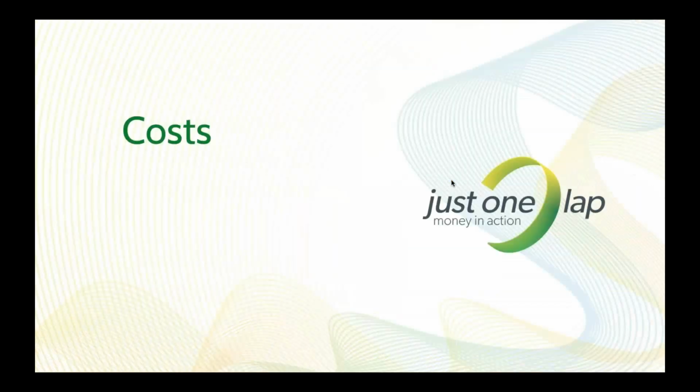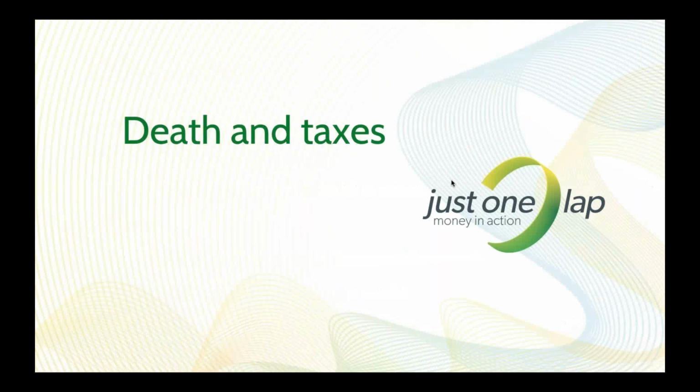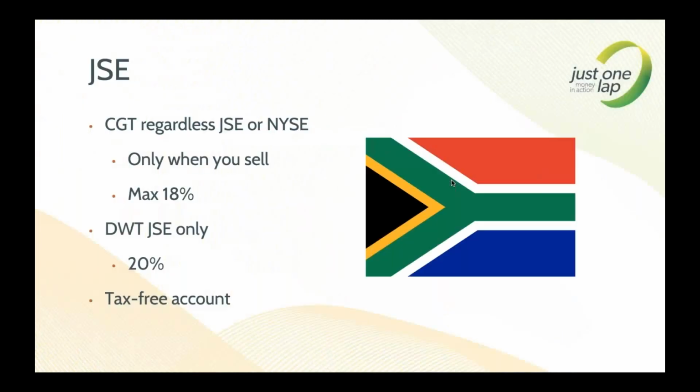So the extra breadth of availability, to me, at times, I think is not a good thing. So certainly it's easy. The costs in the US are a little bit cheaper. The range is significantly wider, although be careful, as I said. But what about death and taxes?